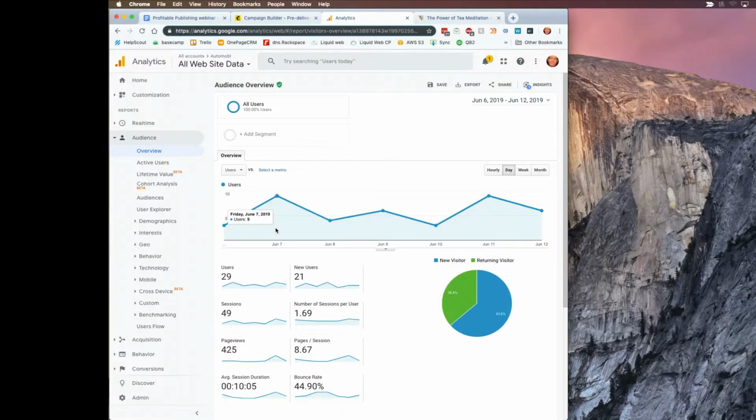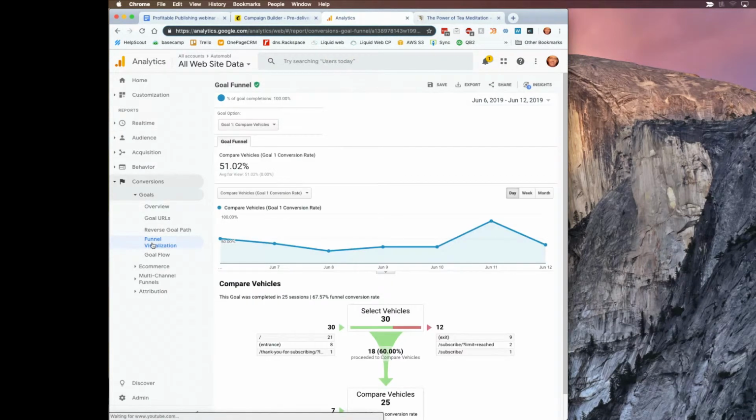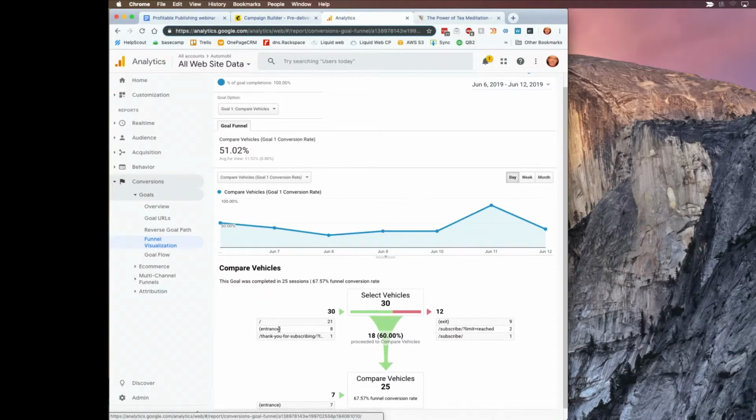All right. So we'll talk about goals. If you go down to conversions on the left-hand side at the bottom, and then go down to goals. And then funnel visualization. Say that 10 times fast. Exactly. Yep. So here we have a couple different ones.